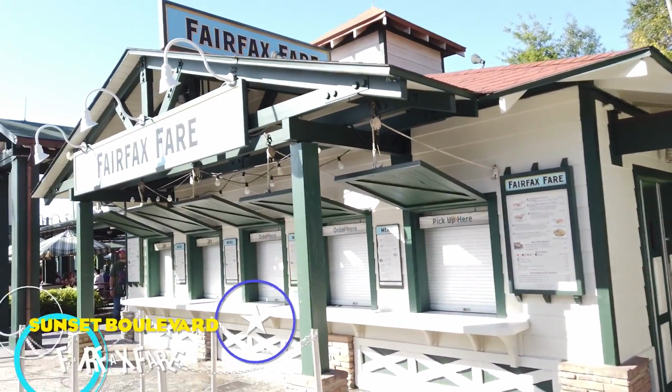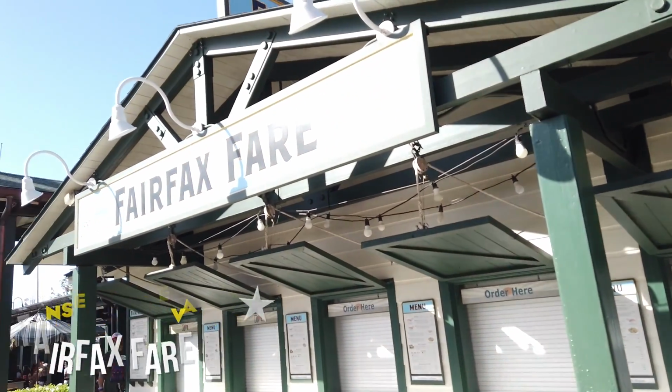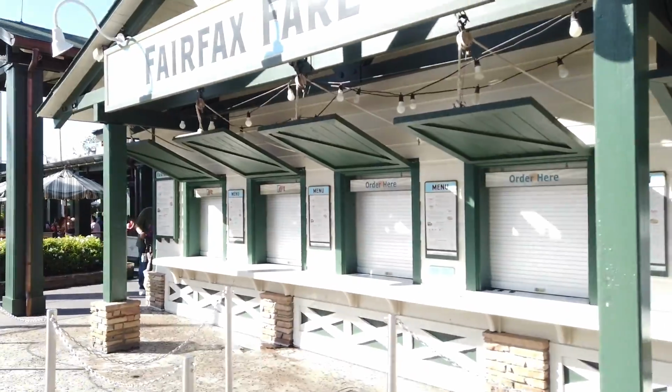If you're craving a hot dog or a specialty hot dog, this is absolutely the place to go. It is not open all day. It is only open from 11 to 4, but you can mobile order here and it's just good hot dogs.